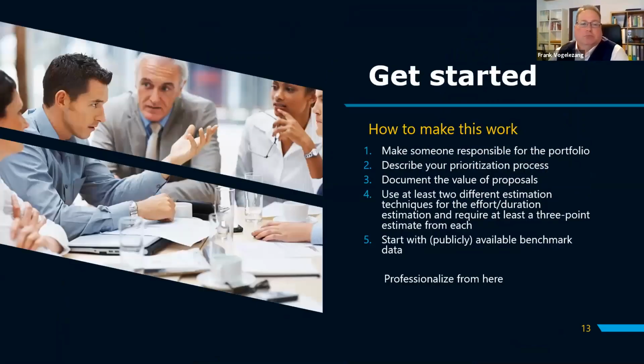How do you make this work? The first thing is to make someone responsible for the portfolio. It seems an open door, but there are organizations in which there is no single one responsible for the whole portfolio. Describe your prioritization process. That's the second thing. So that if there is a discussion, you can always point to the process and say, hey, this is what we used, this is what we all agreed to, and this is why your project is not on the list for the coming quarter.